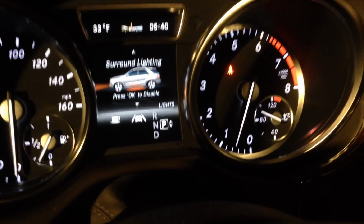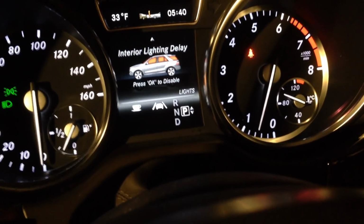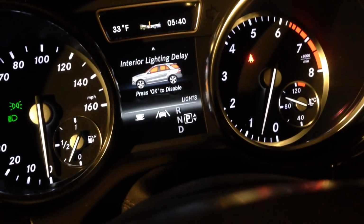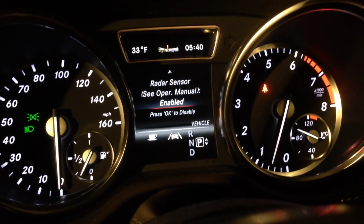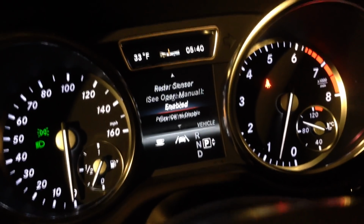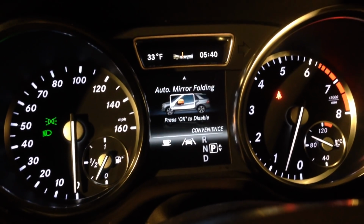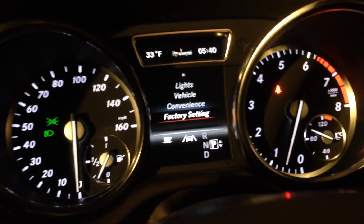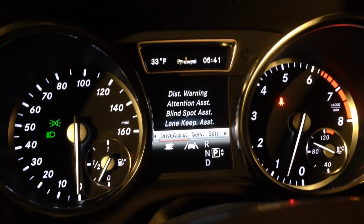Down here we have the surround lighting, interior lighting delay, which is like when you lock the car or leave the vehicle. For vehicle, you have your automatic door locks, acoustic locks, you have radar sensors, like I said, keyless entry. Convenience, easy entry, exit, keyless entry, belt adjustment, auto mirror folding when you lock the vehicle, and then restore your factory settings. I believe that is it. Yes, that is it for this.